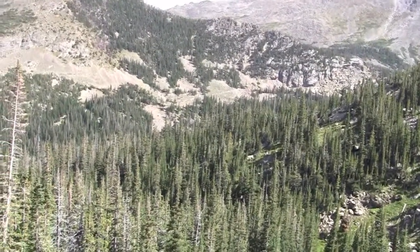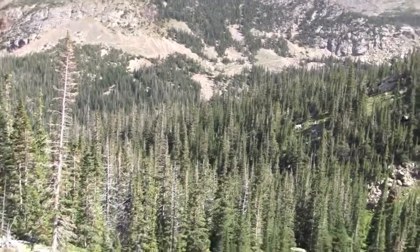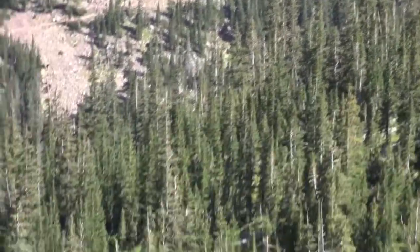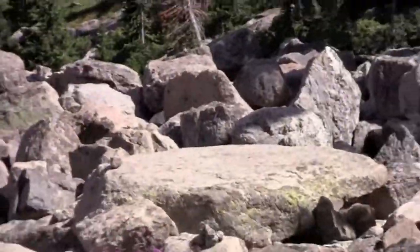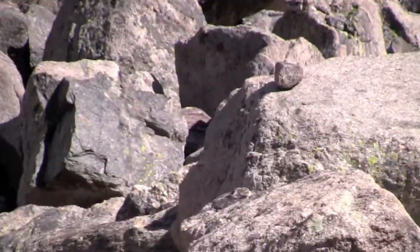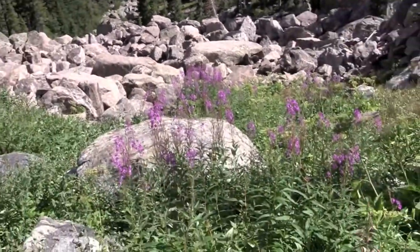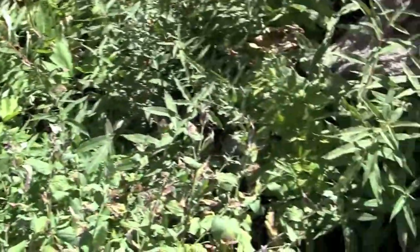Across the way, you can see the Odessa Lake Trail ascending to Bear Lake. You can see there's cairns. There's one. There's the next one. So there are things to mark the way. It's not half as bad as it looks. There are boulders, there are also solid ground here.